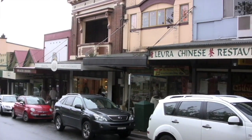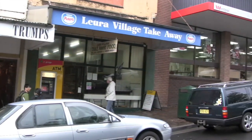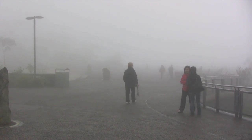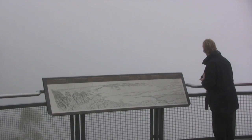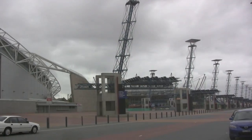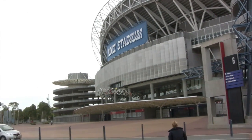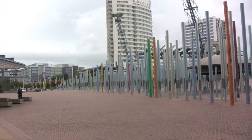The village of Leura is the gateway to the Blue Mountains, and we stopped for lunch. By the time we got to our viewing point, the weather had really closed in. This is Echo Point, and this is what you're supposed to be able to see on a good day. Our trip back to Sydney took us via the 2000 Olympic Village. Each of these poles represents a volunteer at the 2000 Olympics.